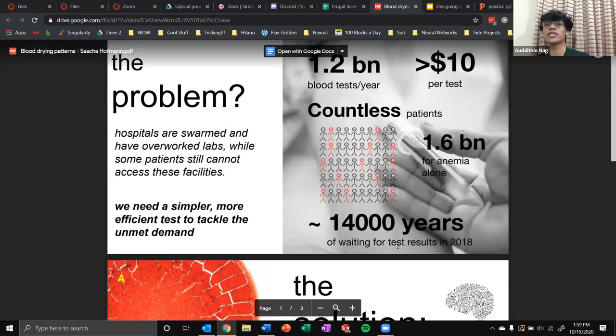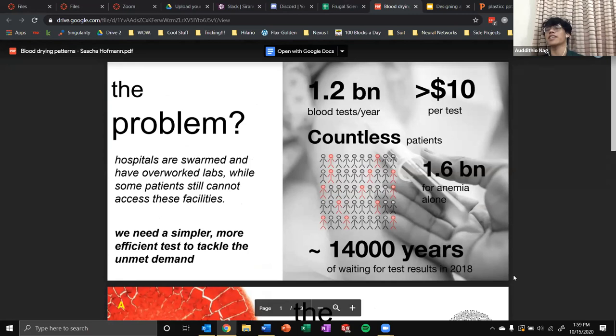So before I draw you to the problem, I ask you to look at the image. I'm not sure if you can see it properly, but perhaps at one point of your life, you probably encountered this test. This is the ubiquitous blood test. One fascinating thing about blood tests is that blood is one of the most versatile and excellent biomarkers out there. In fact, blood tests are one of the most common tests in the world. There are 1.2 billion blood tests a year as of 2017.